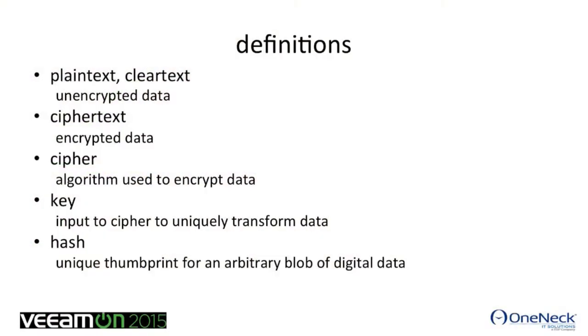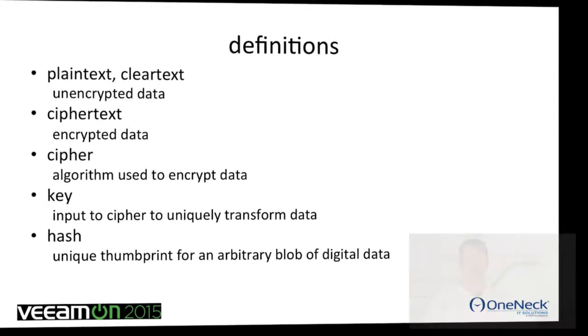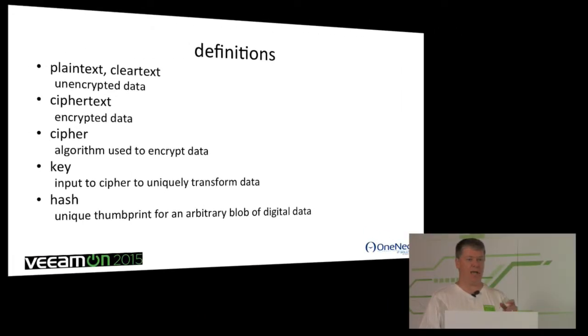A hash is a more interesting cryptographic feature. It's another algorithm, and its purpose is to take a large blob of data and create essentially a thumbprint. It's a cryptographic method as well, and you can actually key a hash. The more common ones used, like MD5, SHA1, SHA256, are all non-keyed, so that anybody using that hash can generate the exact same identical thumbprint when starting with the same source data.